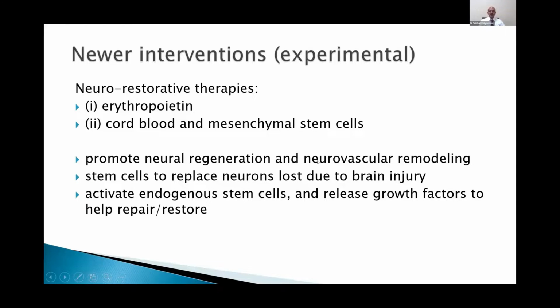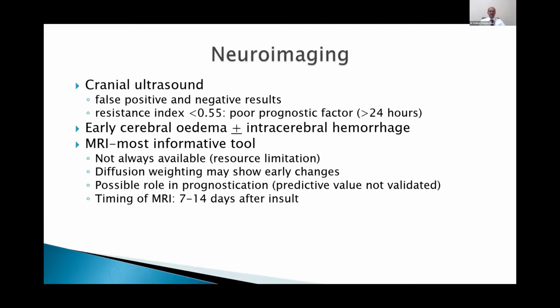These may promote neural regeneration and neurovascular remodeling. The stem cells may replace the neurons that are lost due to brain injury, and they may activate the endogenous stem cells and release growth factors that may help to repair and restore. There are some useful data from China which show benefit, but it's still in the experimental stages. You may instill the stem cells intranasally, and they may go through the oligodendrocytes into the brain and help with this repair process. Last couple of slides, neuroimaging.